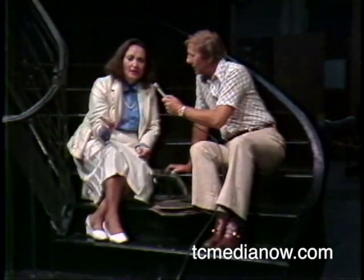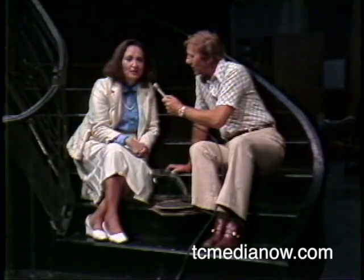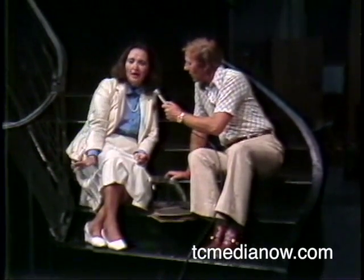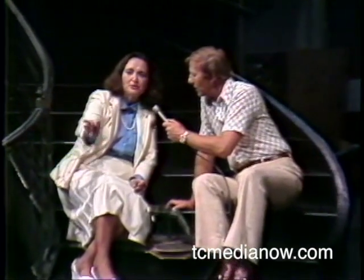There are 1,440 seats which surround the stage in a 200-degree arc. It's called a thrust stage because it does indeed thrust out into the audience. And directors use it in a variety of ways. For example, the different aisles can be used for entrances. We have two vomitoria which people use to exit or to enter. And so there's enormous capability from this kind of stage.